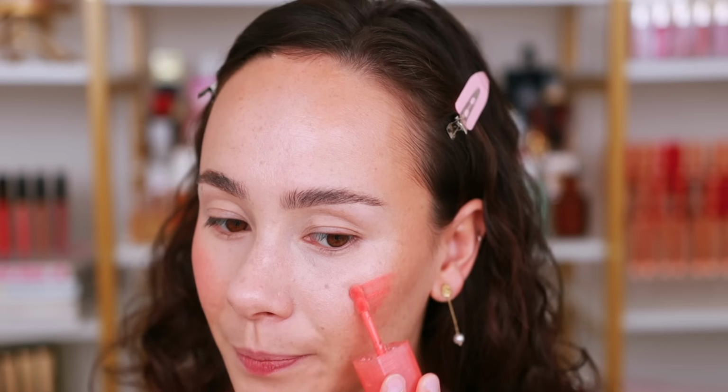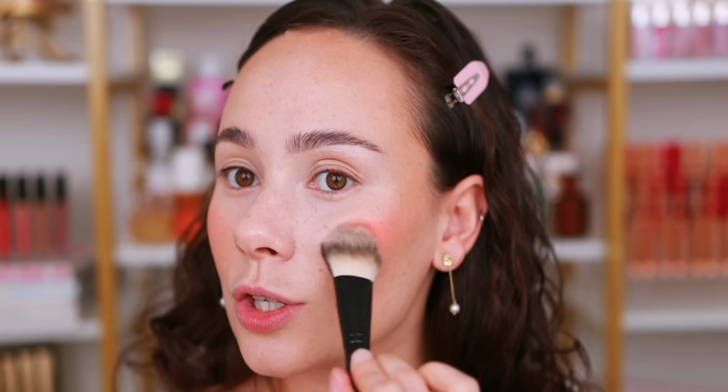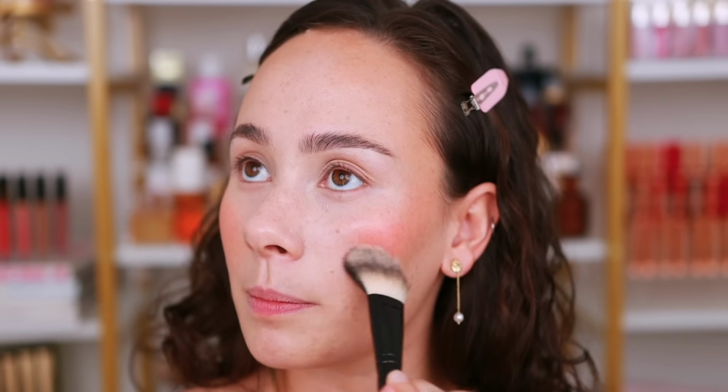And these have a good buildable pigment to them, and they do blend out just as easy as Huda said that they would. I like to work one cheek at a time with this formula, just so nothing dries too quickly, because this does have a little bit of a set down. But these are a really easy to use liquid blush formulation.